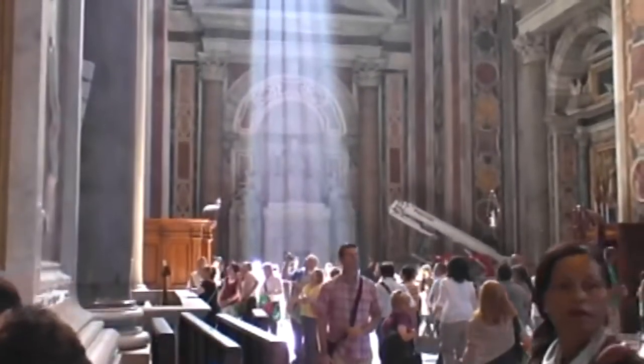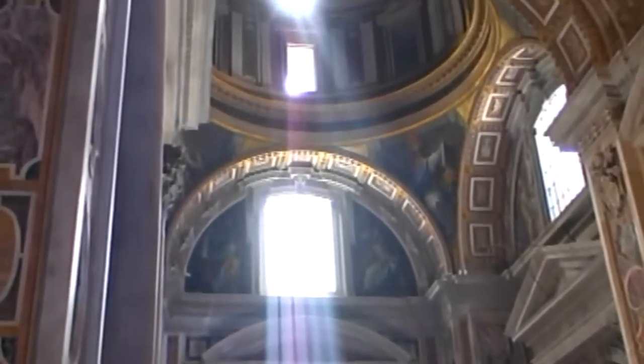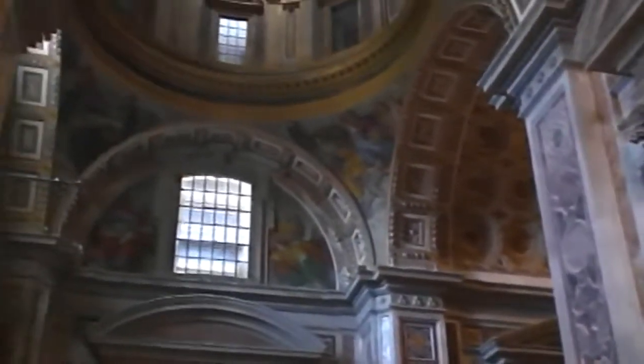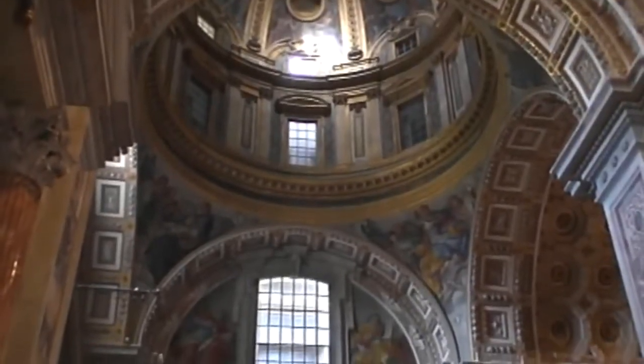Most of the spectacular works of art that look like paintings are really mosaics, made of tiny tiles, each about the size of a fingernail. Mosaics were chosen over paintings to decorate the basilica so that they wouldn't be vulnerable to the ravages of time, smoke, and humidity. Eternal art for the eternal church.